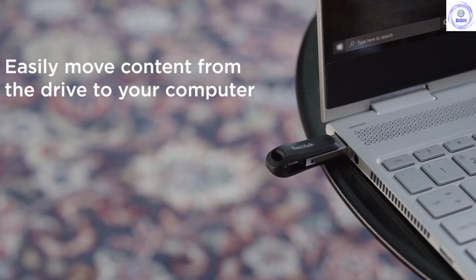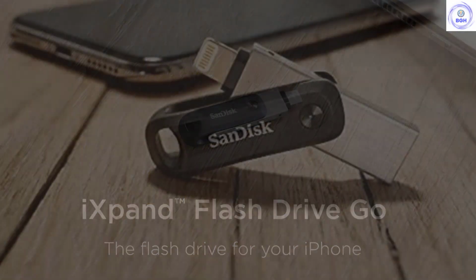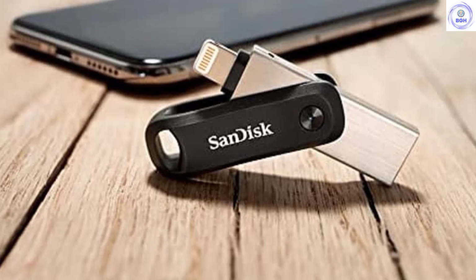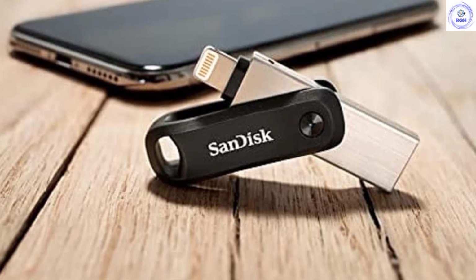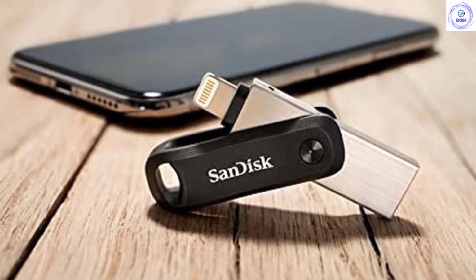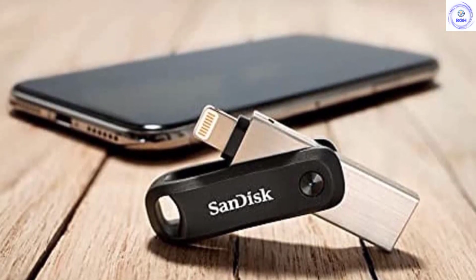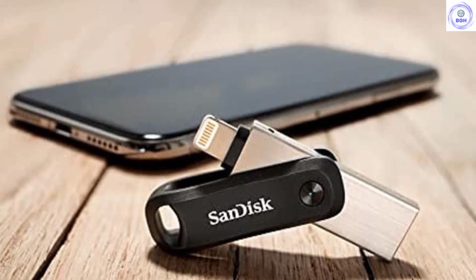Most USB Lightning drives that we've tested provide near glacial speeds, but the iXpand 128GB provides impressive speeds when using its USB connection. In our tests, it wrote a 5GB folder full of small files, the most difficult of our speed tests, in just over 6 minutes, putting it in the top tier.